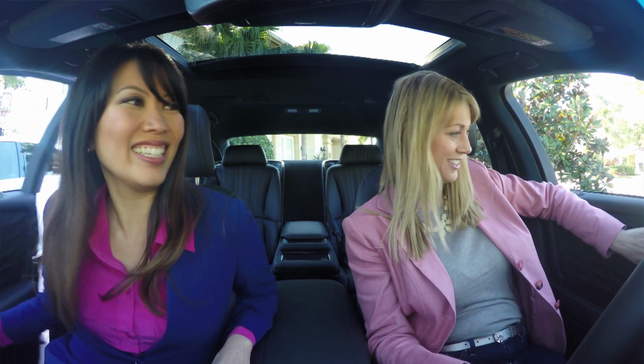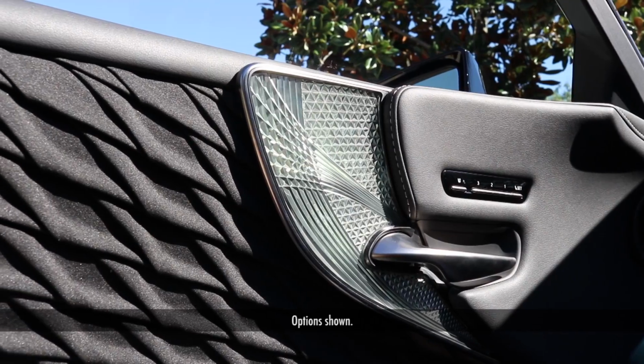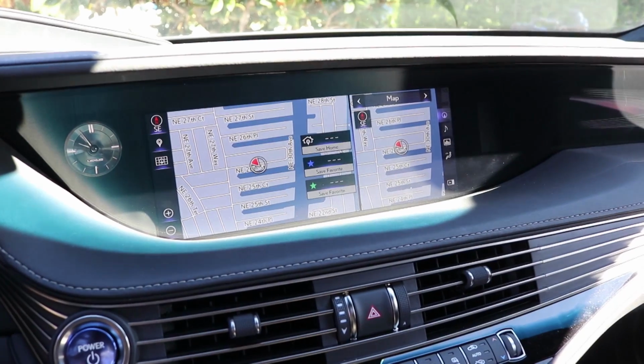Oh wow, look at the sides. This is the first thing I noticed. Oh, this is beautiful. This actually won an Eyes on Design award. So right here is a pleated fabric. It's actually inspired by origami. So this is what won the Eyes on Design award for best interior. Now here we have a 12.3-inch navigation screen. It's huge. This is like having a little mini computer in here.